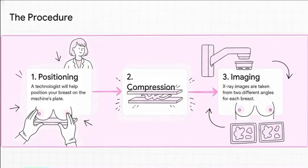It's really just a straightforward 3-step dance. And you are not alone in this. A trained technologist is right there with you the whole time. First, they'll help you get positioned correctly.